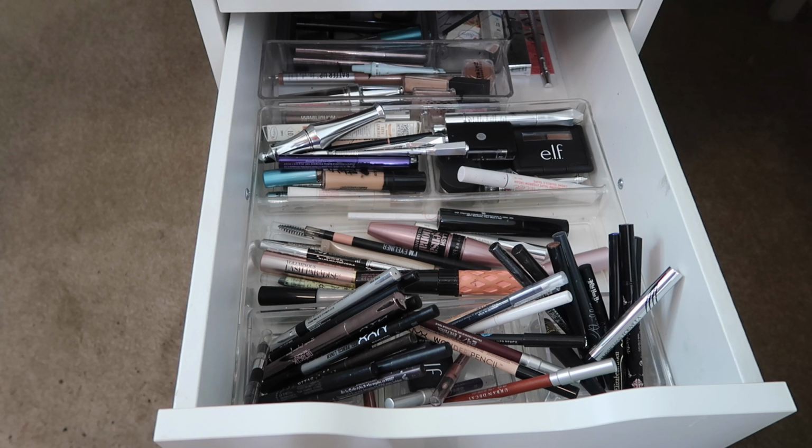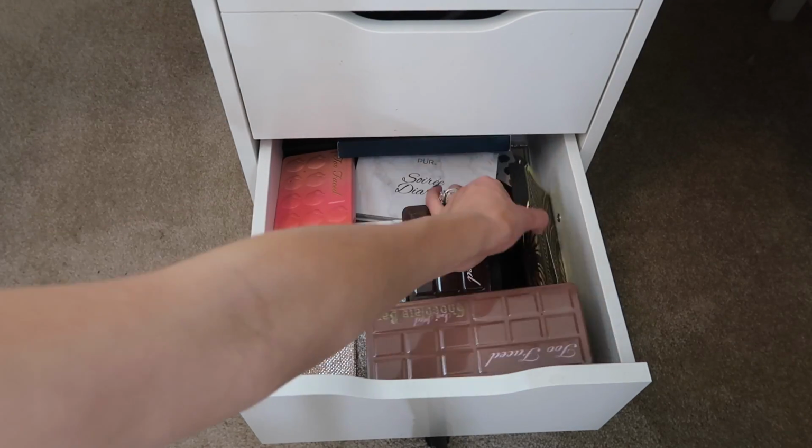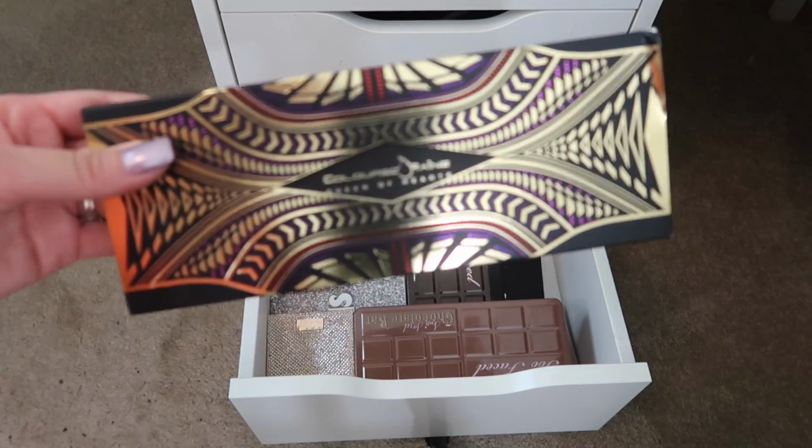But then everything else in here, I'm pretty good about using all my brow products, all my mascaras, and a lot of my eyeliners. It's a lot of random things, but I rotate through a lot of these on a weekly basis. Moving into eyeshadows, I know exactly what I want to pick out. I just got this palette last week. I've only played with it 2 or 3 times.